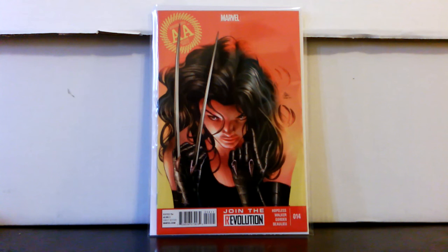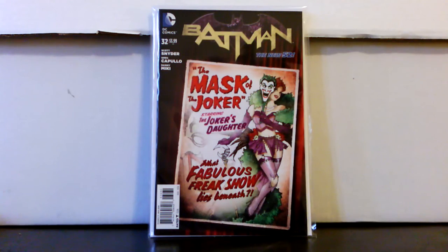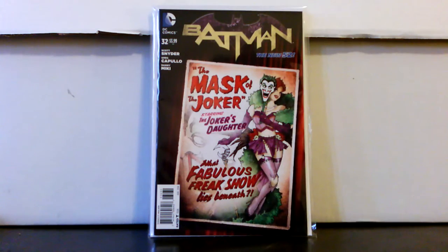Avengers Arena number 14. This is just the regular cover. It's a pretty nice Mike Deodato X-23 cover. It's got a relatively low distribution, I think just over 20,000, which for an Avengers title and Marvel is pretty low. But X-23's hot, pretty nice cover. Batman 32, the bombshell cover. You know, why not? Oh yeah, here's for $1.